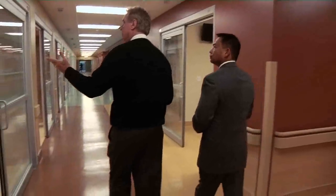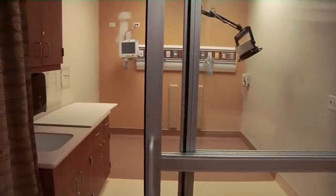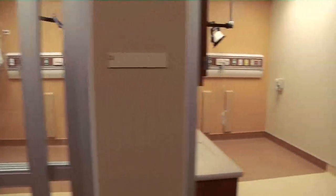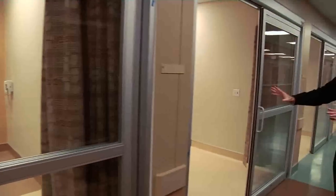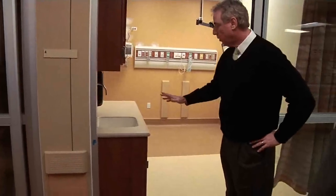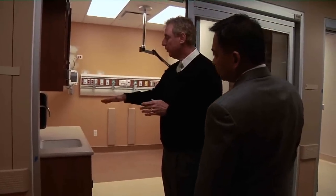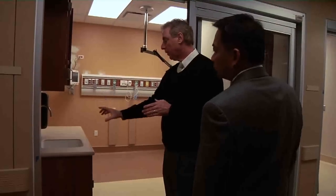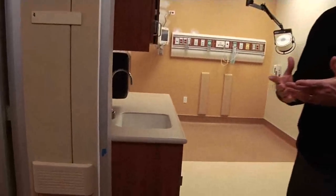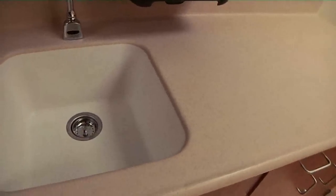If you walk into the patient rooms, the exam rooms, what you'll see, all the exam rooms are exactly the same. They all have the sink on one side, and one of the things that you'll see here with these sinks is these are all solid core counters and sinks. They're one piece. And the benefit of that, instead of having the grooves that you would normally have between the sinks and the counter, or the counter and the lip, there are no grooves, which actually eliminates any opportunity for bacteria to get into those spaces because there are no spaces. That's an added design from a safety standpoint.